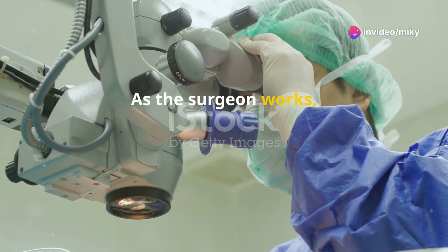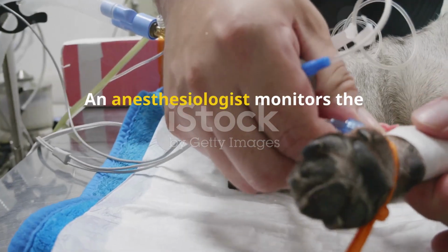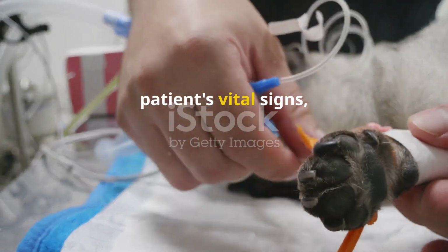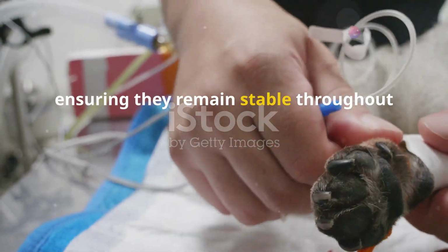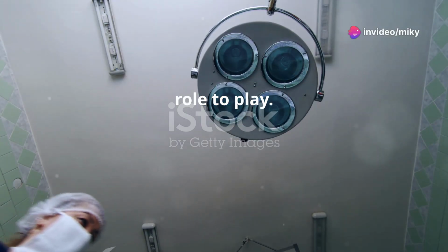As the surgeon works, a scrub nurse ensures all the instruments are sterile and ready. An anesthesiologist monitors the patient's vital signs, ensuring they remain stable throughout the procedure. Every member of the team has a critical role to play.